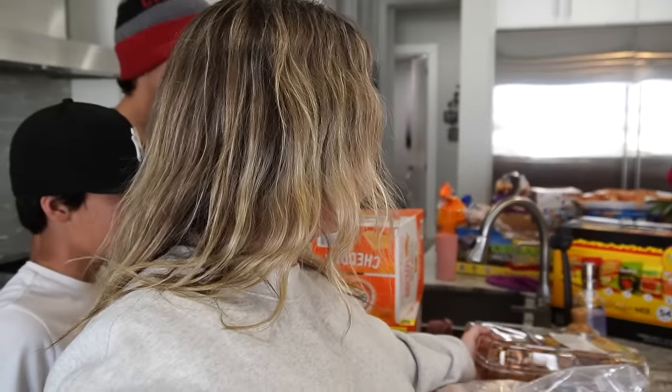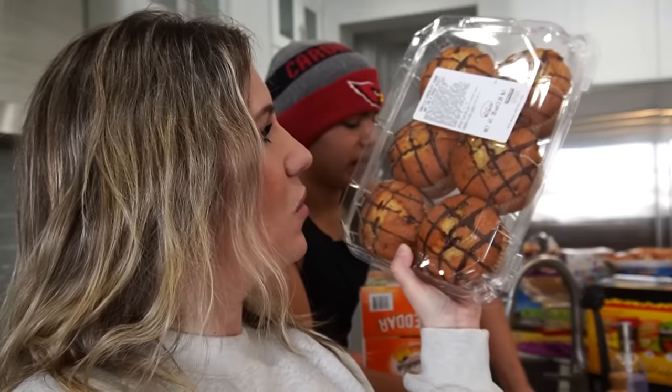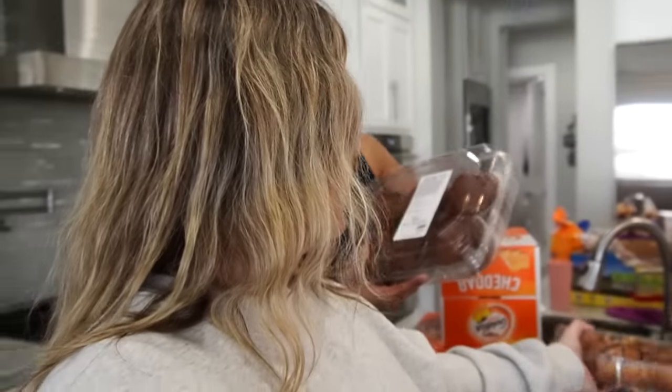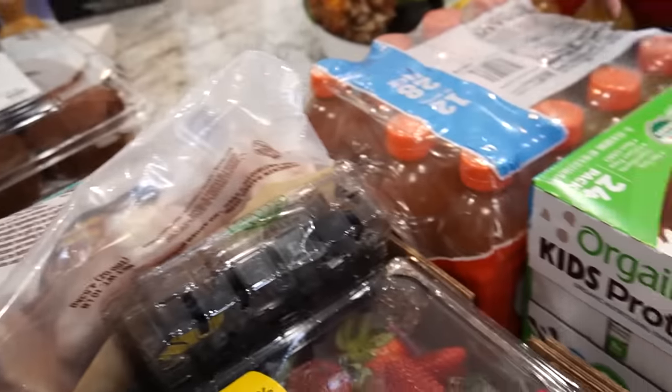Another thing that I really, really like from Costco are their muffins. Yes. And they like the little chocolate drizzle ones. I like the chocolate chip ones the best. And the kids like those. Good. And then grapes and blueberries.